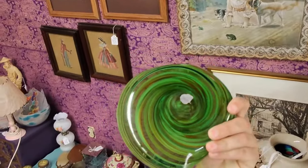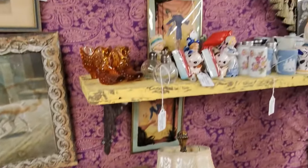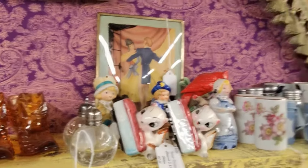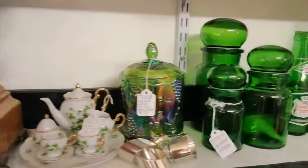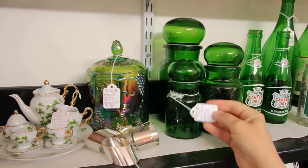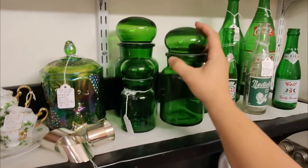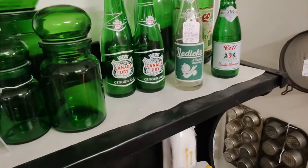This is a really cool green splatter glass ashtray that I thought was nice. That's a cool lampshade there. And then salt and pepper shakers. Look at those little squirrels. They were cute. And then over here, this booth had those Belgium apothecary jars with the rounded lids. I think it was $45 for all three, which wasn't that bad. And then some really cool old soda bottles there. I like to look at those, see what the patterns are.